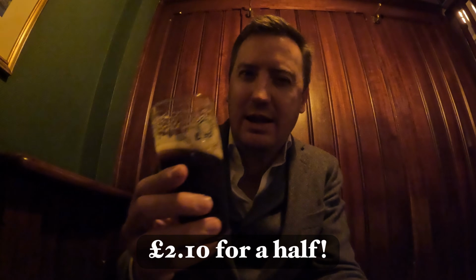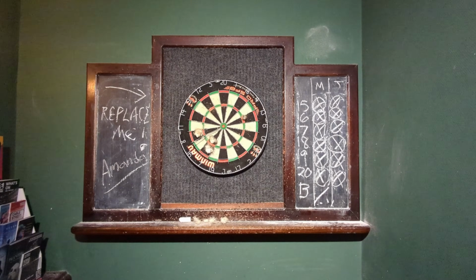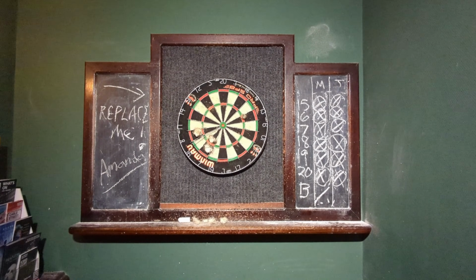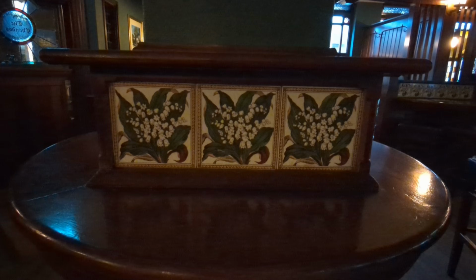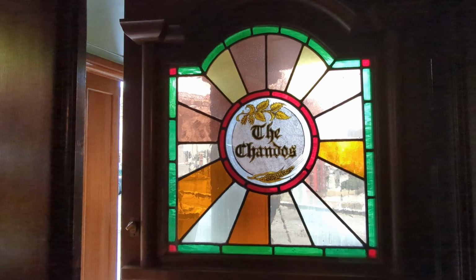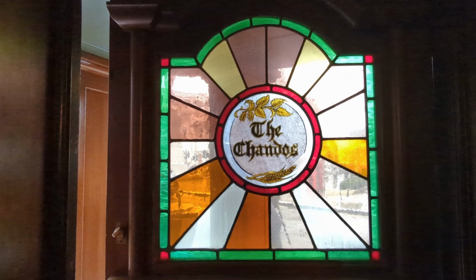Is it £2.15 for a half? Overall, I get the sense of a not particularly old interior. I doubt much of the fabric that we see now dates back to before the Sam Smith's tenure of this pub, but it's certainly a nice quiet pub.